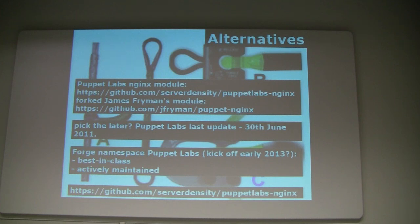Okay, so this was pretty much what we did and how we operate using the console and this module pulled out of the Forge. What could we have done differently, or what are some alternatives to this implementation? We learned later on that the Puppet Labs module is actually a fork from James' module. This was not visible on the Forge, so you have to go into GitHub. If you suspect that it's a fork from another module, you have to go there and look for it. So we could ask if we shouldn't have used that one instead, because the last update to the Puppet Labs module was around 30th June 2011, and James' module has some newer updates.